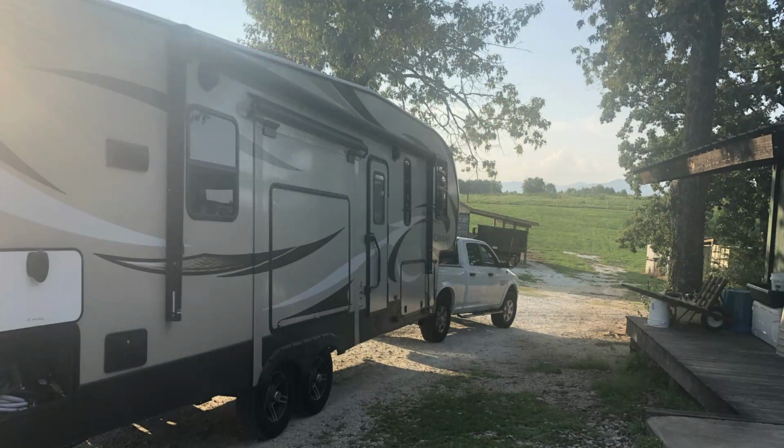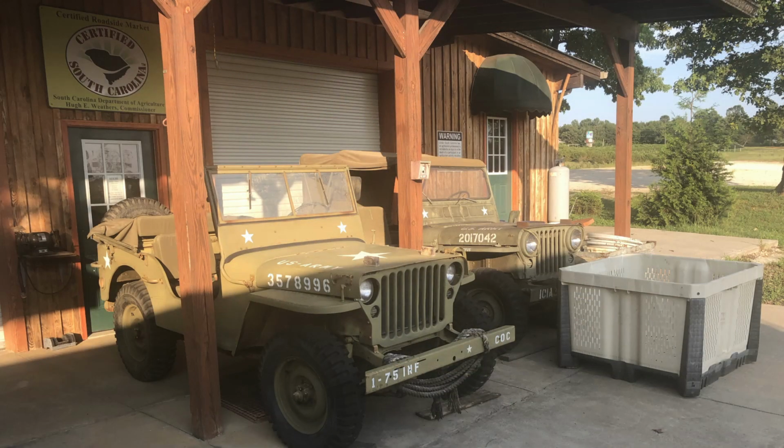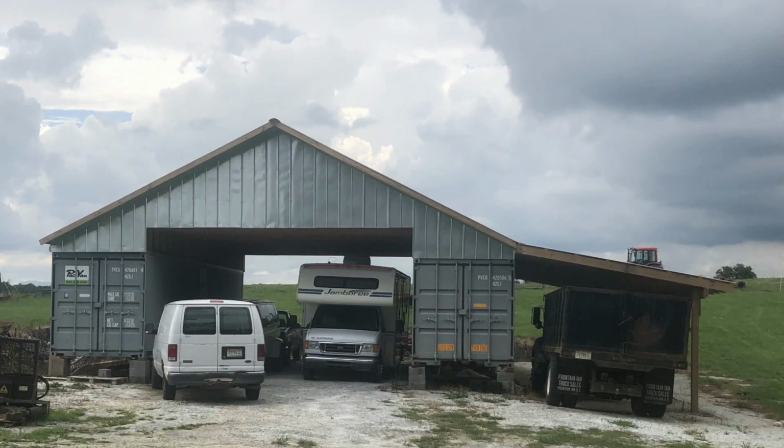Now the distillery is going to be your main entrance point no matter what type of camping you're going to do here. So you're going to turn in there to the distillery, and you're going to go, they say in front of it, but it's more like between the distillery and the road. They also have a water hose right there if you need to fill your water tank up or get some drinking water that they do allow you to use.